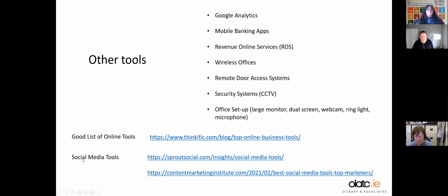Then finally, there's a list here of online tools. Again, this will be on the link when you get the PDF of the slideshow. So this one has got top business tools. Now the word business is there, but it's the same type of tools that you can use for your organizations. Social media tools, there's 2 websites here with good social media tools to use and how to use them. These are just the top ones that are being used at the moment, and it's got tutorials on how to use them properly. So spend a bit of time going through these, and pick ones that you want to use.